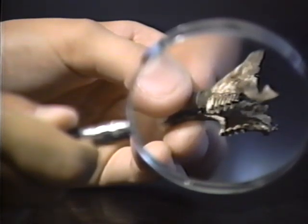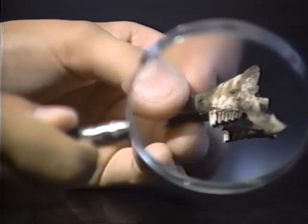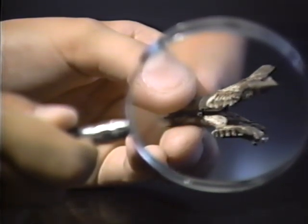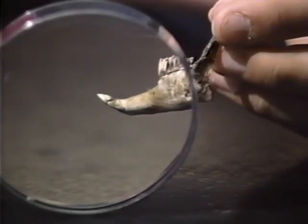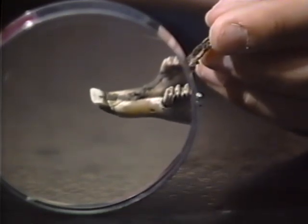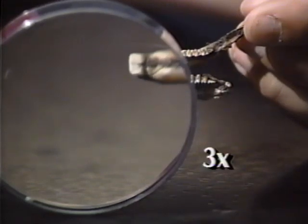A single lens microscope is a magnifying glass. It can be used to enlarge all kinds of objects, from small insects to the patterns of lines in your fingerprint. A magnifying glass with a power of 3 makes things appear 3 times as large. Its power is written like this, 3 times.